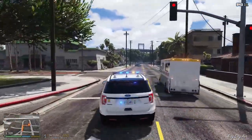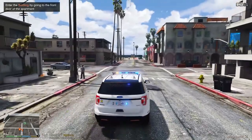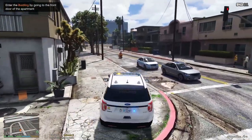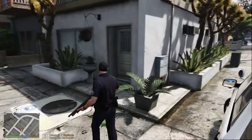Whoa, that's really loud. That's not a silent alarm anymore. That's a flat out alarm going on right now. Okay, dispatch, show me on scene of the silent alarm. Let's go ahead and take our shotgun out of our car just in case. Alright, come on.